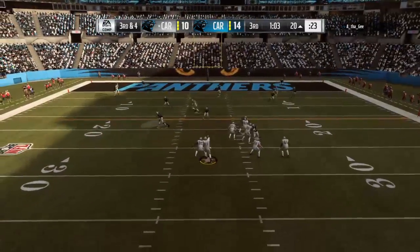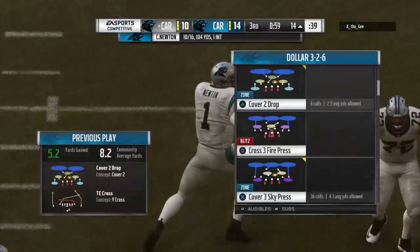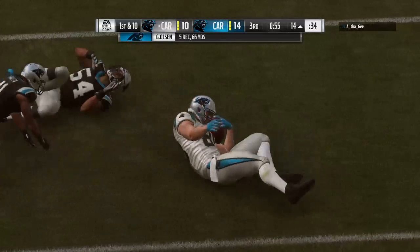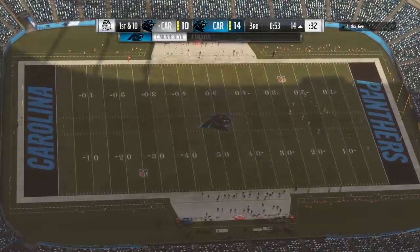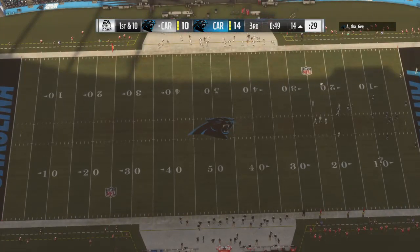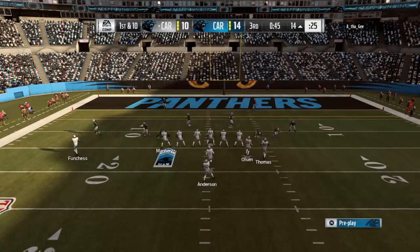Newton now to throw. And Olsen over the middle. And he'll have the first down, getting this one to the 14-yard line. That good for 6 as they keep this drive right on rolling. Newton now 5 straight completions here in this second half. 1st and 10.